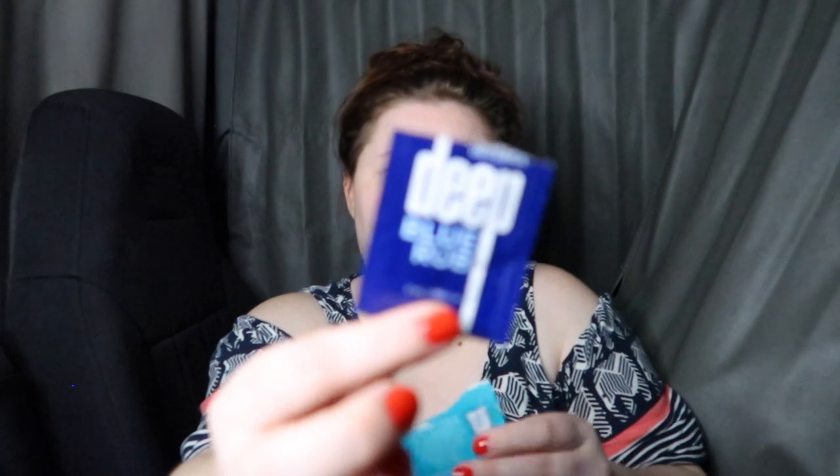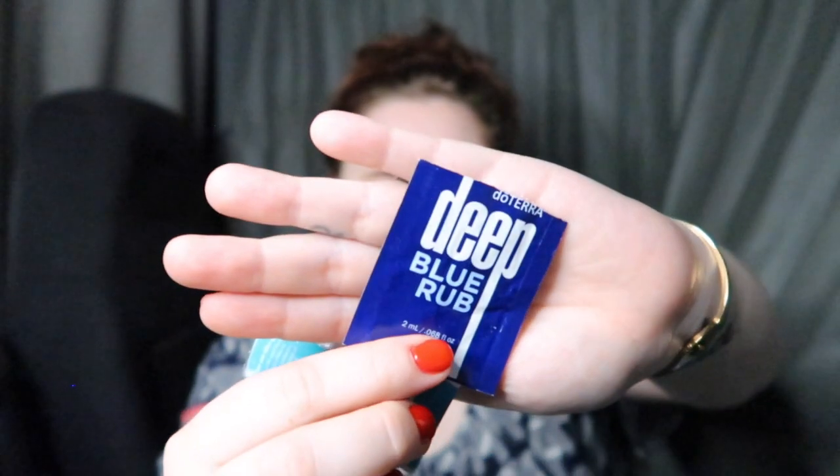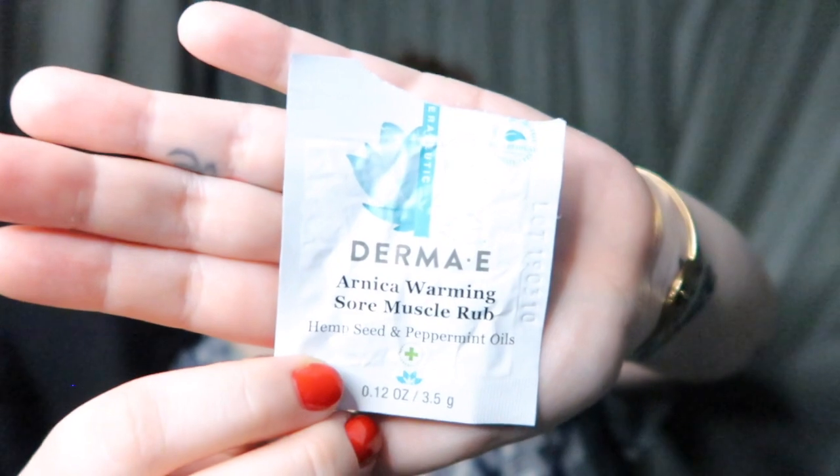The doTERRA Deep Blue Rub. Wonderful product. I love these little samples. I can't remember where I got this little sample, but love those. My boyfriend loves those. It helps his back. This is the Derma E version of basically the same thing. It's just another version of Icy Hot. I don't know why this camera isn't focusing. Okay, there we go. The Derma E is a lot more natural type of muscle rub that smells good but isn't overwhelming.